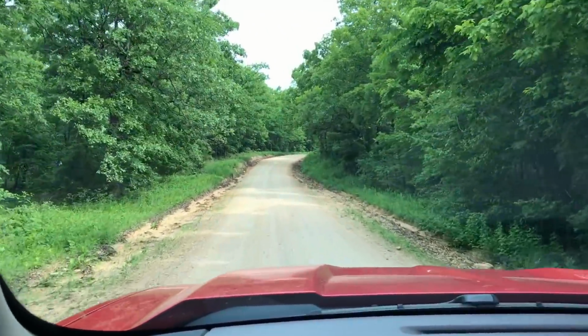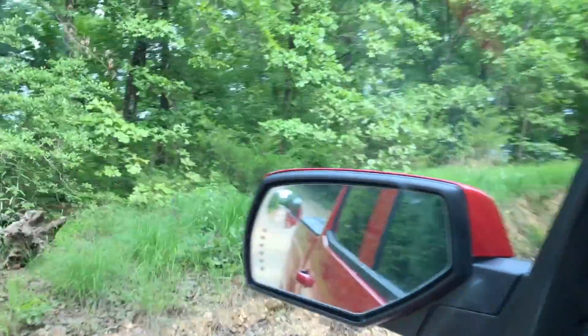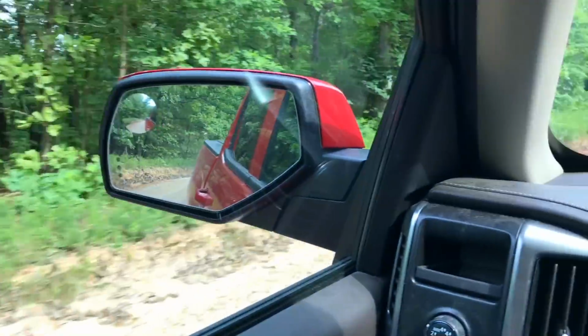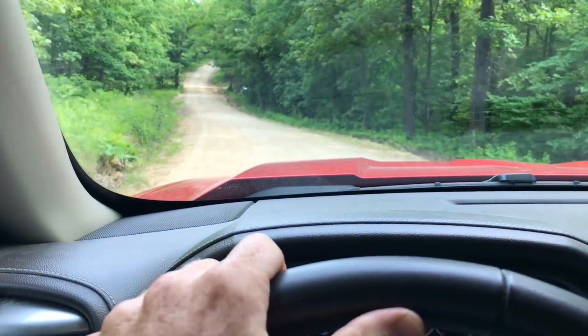Alright, we're headed north on Marigold Drive. On the left, that's the Barclay Conservation Area, and just through the trees and down the hill is the Niangua River, with the majority of the Barclay Conservation Area on the other side of the river. So very nearby the property.